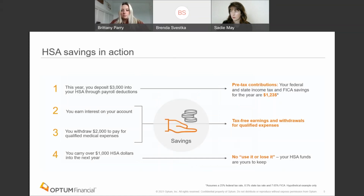So here's a look at how those tax savings that you contribute can work for you. Let's say that you deposit $3,000 into your HSA through payroll deductions. And then on average, your federal and state income tax savings would be $1,235. And then you're going to earn some interest on that. And the money that you spend is tax-free. So let's say you end up having $2,000 of medical expenses, so you spend that money. You're going to carry over $1,000 because you can't lose it. There's no use it or lose it. And so you can see where with saving like 25% on the money you put in on federal taxes and an additional 8.5% on your state taxes, you're able to save quite a bit by making these contributions into your account.